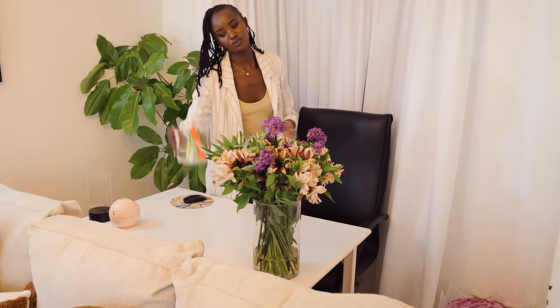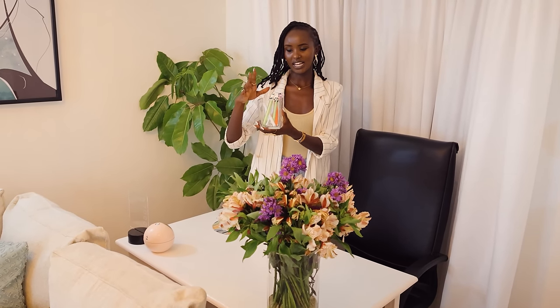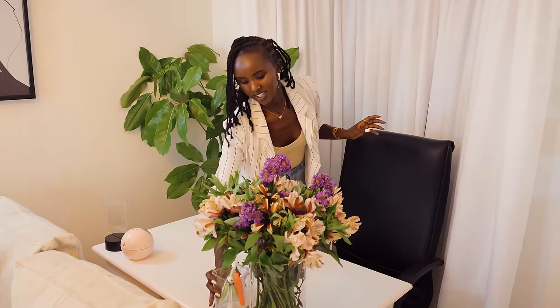Here we have this beautiful, just a clear jar that I got from Benomapan, and it is housing her pens, highlighters, and all of that.